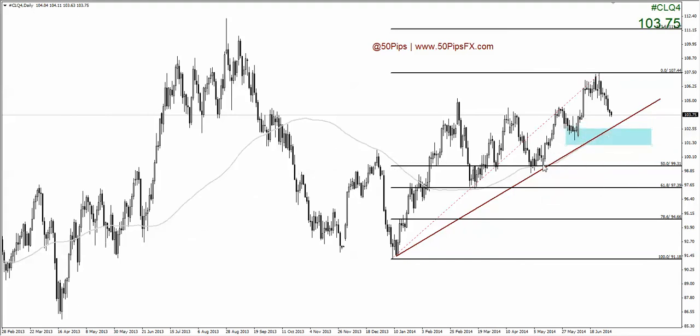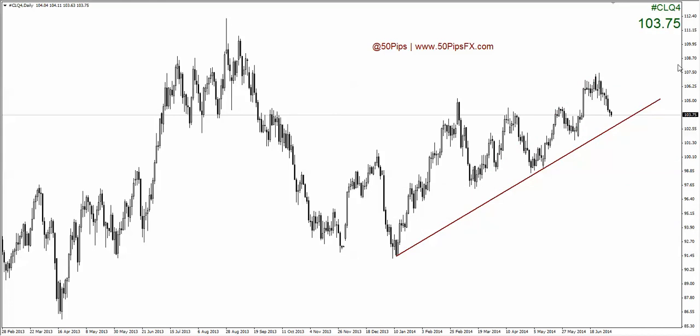So again, I think this is an interesting one for the week, especially into this support. Our broader outlook is still for rotation higher into the 111, 112s and higher, but clearly the focus is on this important support approaching, and to see if it can hold this series of higher lows on this ascending trend line here.